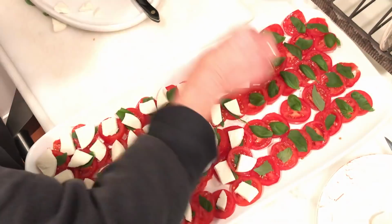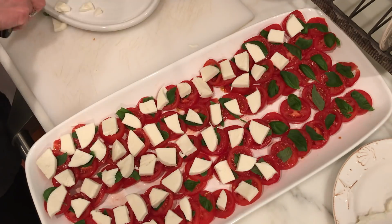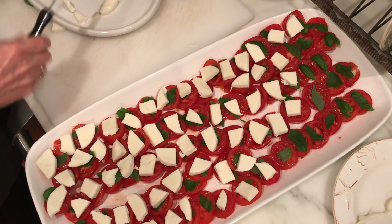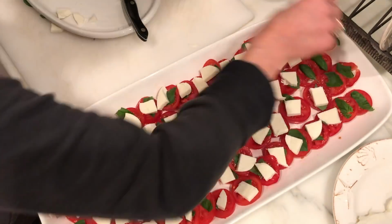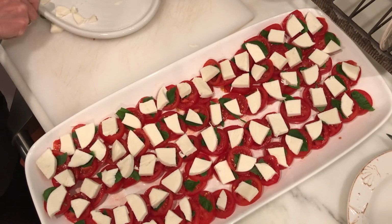To top it all off, we're using the Ken Steakhouse light balsamic vinaigrette dressing. And we just lightly drizzle this all over each one. Nothing fancy, just make sure each of them have at least a little bit. And you can add more or less to taste. Also add a little bit of pepper over top for flavor and garnish.